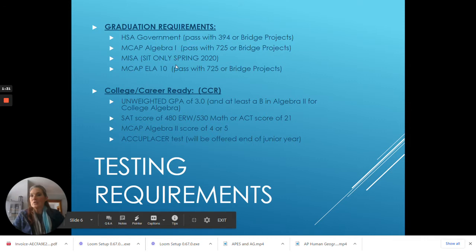In addition to classes, there are graduation requirements when it comes to testing. Last we heard from the State Department is that we will be offering the spring testing at Allegheny this year. If that is the case, you will be taking the HSA government class if you're currently enrolled in the government course. For those of you that are taking algebra currently, you will also take that test. And we'll talk about ELA 10 for next year and MESA in the coming years.